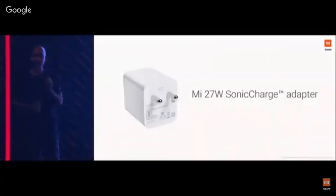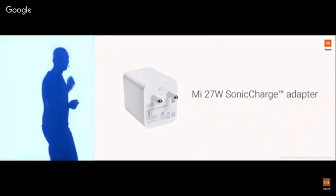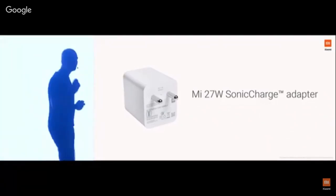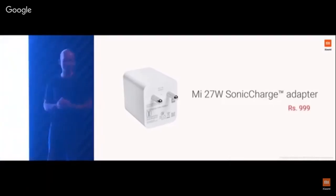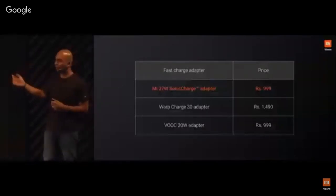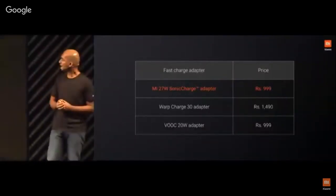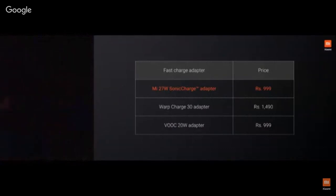We are also introducing the 27 watt charger. This is something a lot of you have asked for. So inside the box, you get an 18 watt charger for both the K20 and K20 Pro. But you can buy a 27 watt Sonic Charge adapter from mi.com. And this we are launching at ₹999. This is really incredible because if you see, the charger at 20 watts is a similar price, and the charger at 30 watts is about ₹1,500. And we're giving the 27 watt Sonic Charge at ₹999.